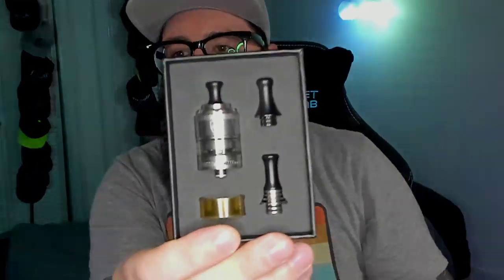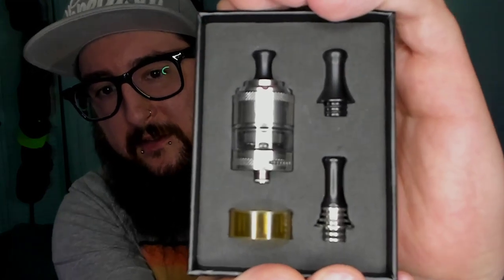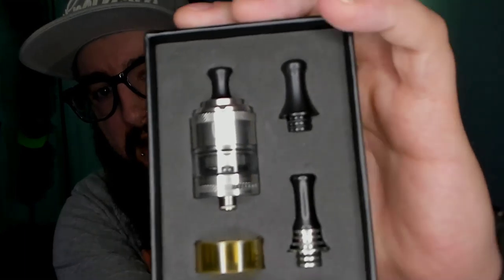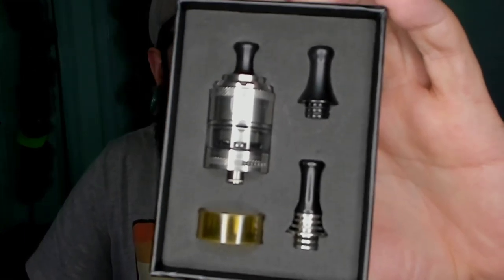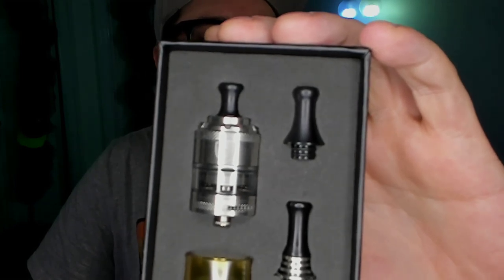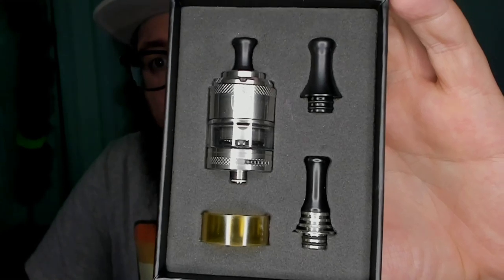Ooh. This is pretty sexy. Let me give you guys a better look here. Okay. Well, drip tip down. There. Nice and snug in the box. But hopefully you guys can see that. I know the focus is not wanting to do its job. I can fix that. I have the power. There we go.